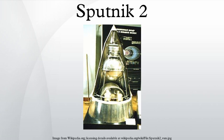Replicas. A copy of Sputnik 2 that was used in testing before the launch is located at the Kansas Cosmosphere and Space Center in Hutchinson, Kansas. Footnotes. See also, Timeline of artificial satellites and space probes.